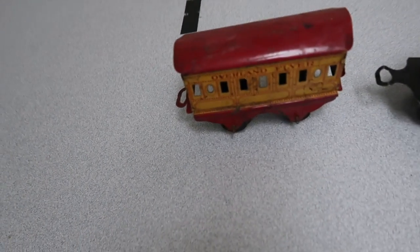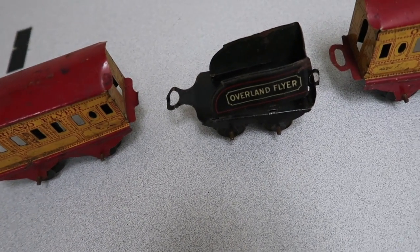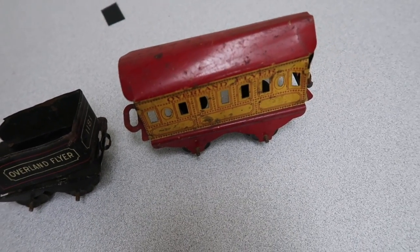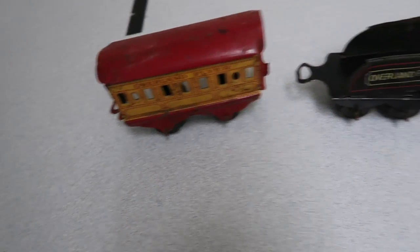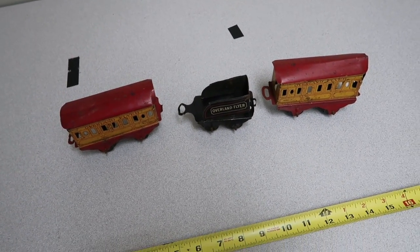This stuff's pretty scarce. It's tin, it's litho. Obviously this has been beat. Somebody very carefully could bend some of this back. Too bad we don't have the engine. I'm going to list it for $59.99 plus shipping. Item number 10.